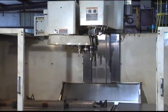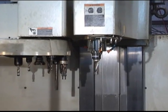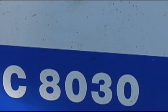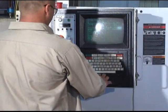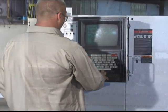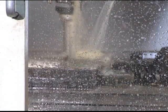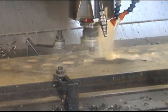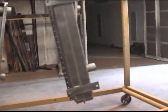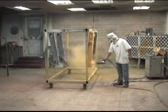To fabricate air fin round tube heat exchangers, Fuzzy's has installed the VC8030 CNC vertical boring machine. This allows precision drilling and milling operations that allow us to build to exact customers' specifications. Here you see a plug sheet being bored and tapped for a fin fan header box. As component parts are finished in fabrication, they move to sandblasting and powder coating.